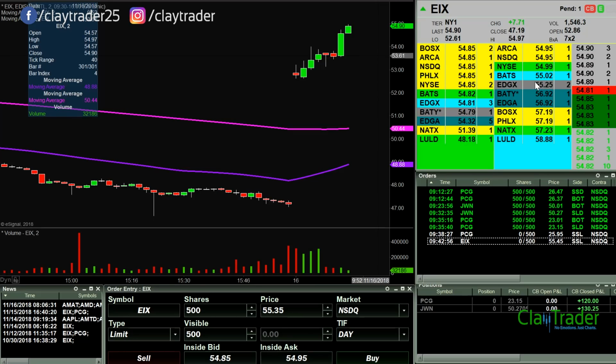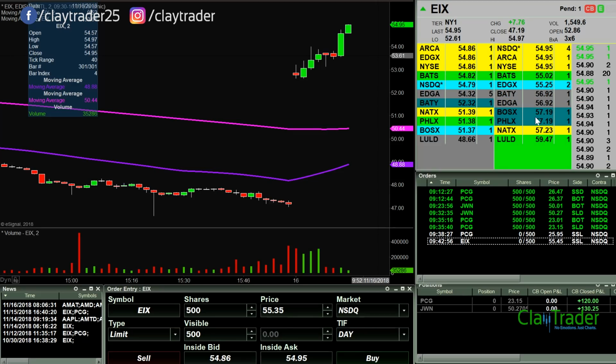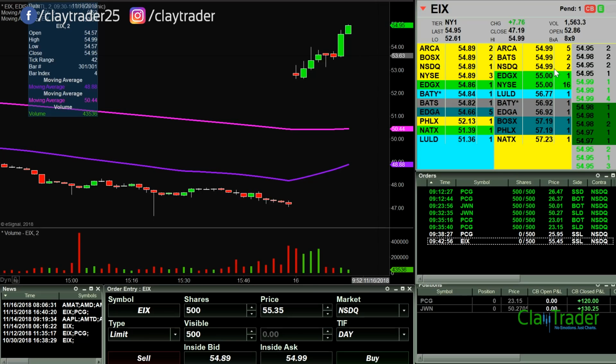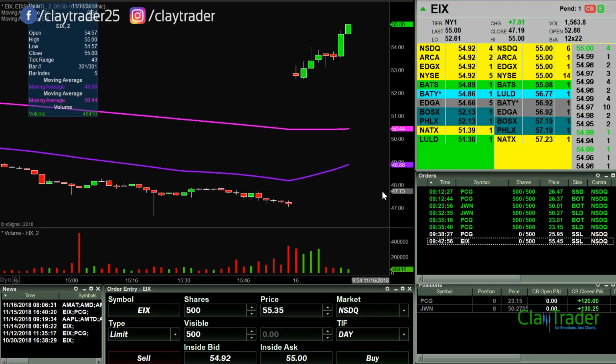I'd like to try to capture the break of 55 if that happens on video, just so we can see how fast it actually moves. In the event it does move fast, it can kind of show what I mean by it's a fast mover. But right now, there we go. It probably won't move fast. It'll probably creep up and make me look like a moron, but that's okay. Won't be the first time.